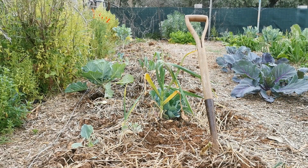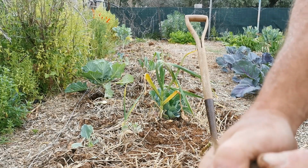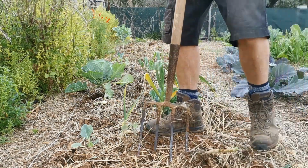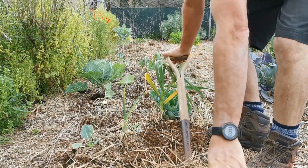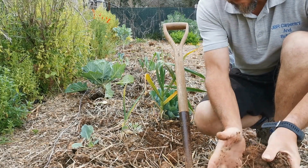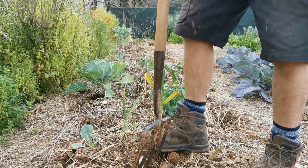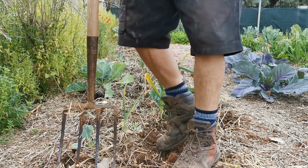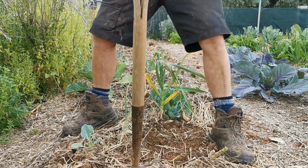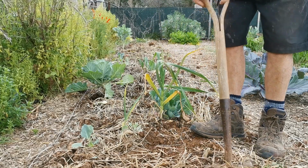Digging destroys all the worm holes and the soil structure. So I'm trying not to dig. Just want to let some air go down in it. But if I hit a stone, then I try and get it out.